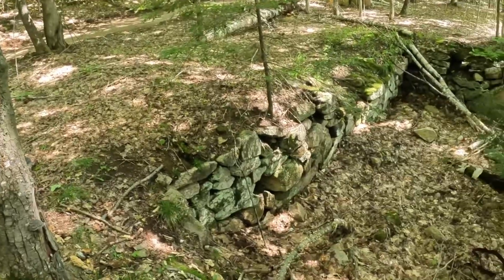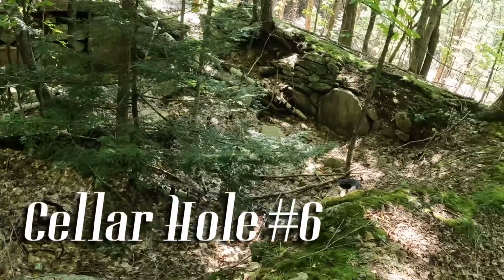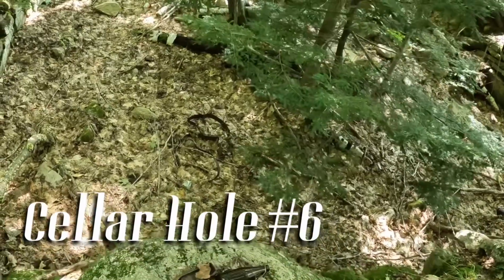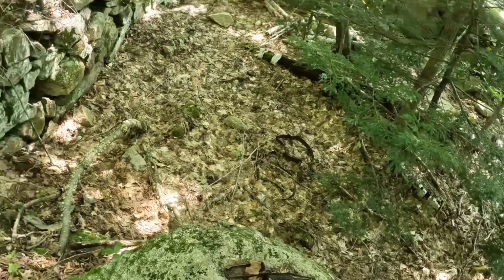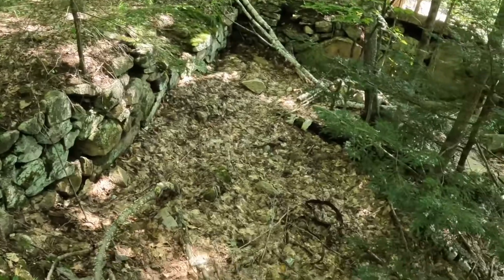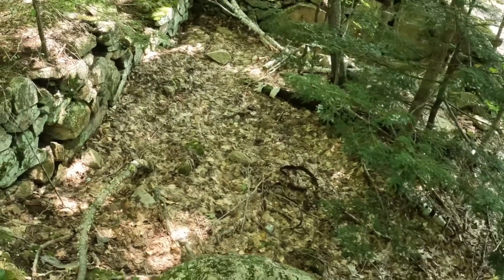All right, we are 6 for 6 for locating cellar holes today. Here is the 6th one. Another big one, but a lot of the walls are caved in. And you can see, unfortunately, this one has all the telltale signs that it's been pounded again, which I figured it would have been. It's right off of, I don't know if you can see over there, an ATV trail and snowmobile trail. So people are flying by this thing in the winter when all the leaves are off the trees, and they can see this one clear as day, just like some of the other ones.